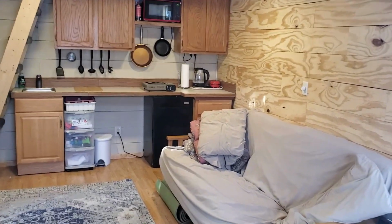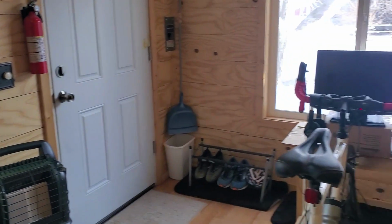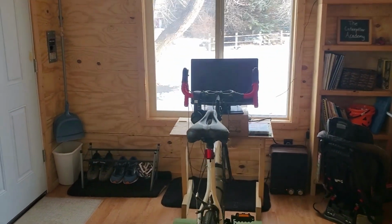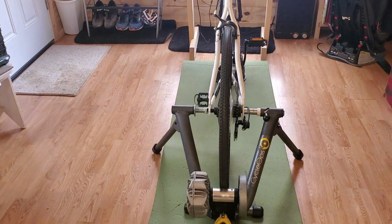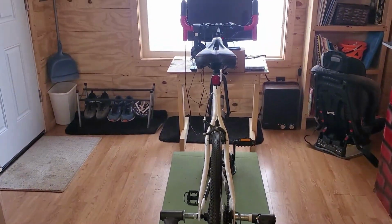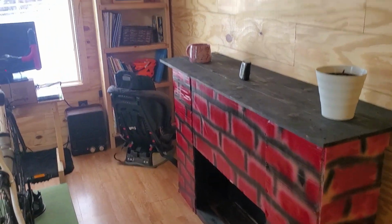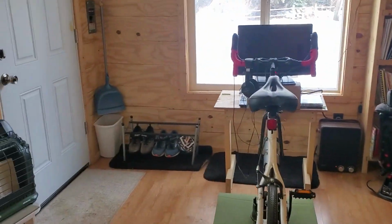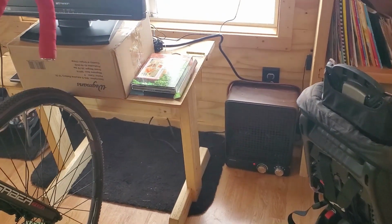Right now, I'm using it as an exercise cave, pain cave, sometimes I call it. I don't do too much pain, but got a bike out here with a trainer on it. And this was just something we use for Christmas decoration at church, so that really doesn't have anything to do with it. We heat it with an electric heater out here in Montana.